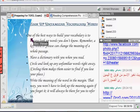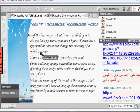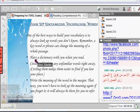And this is very important for you. This will enhance your understanding of English in general, and will make it easier for you to understand the comprehension passages you are going to find in the TOEFL exam, inshallah. One of the best ways to build your vocabulary is to always look up words you don't know. Remember, a keyword or phrase can change the meaning of a whole passage. Have a dictionary with you when you read.